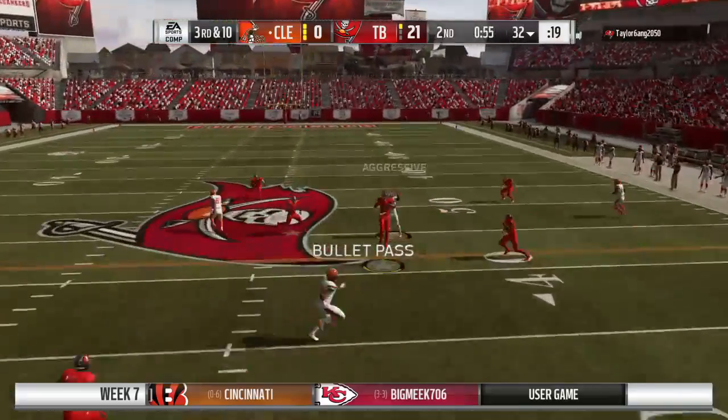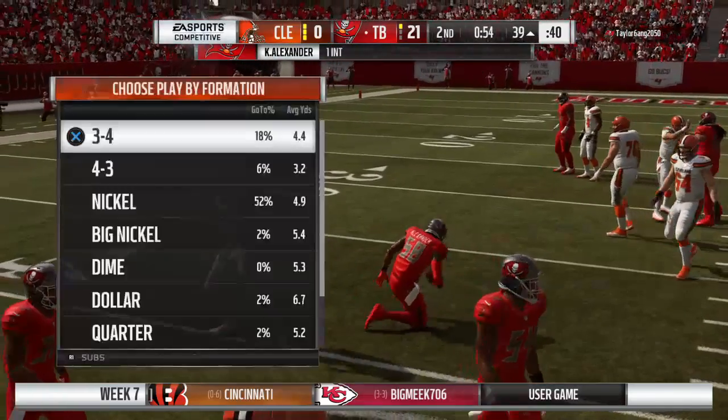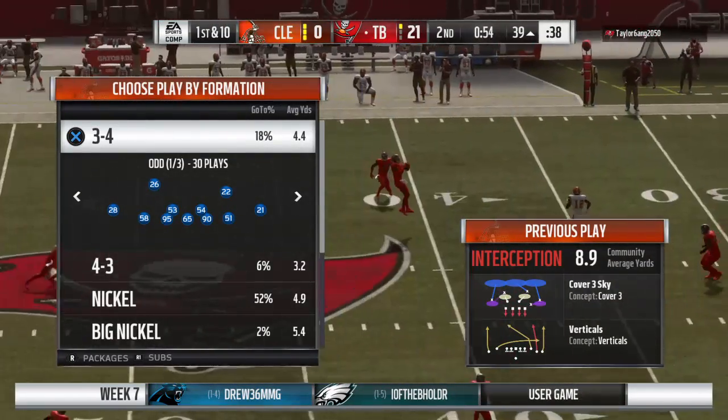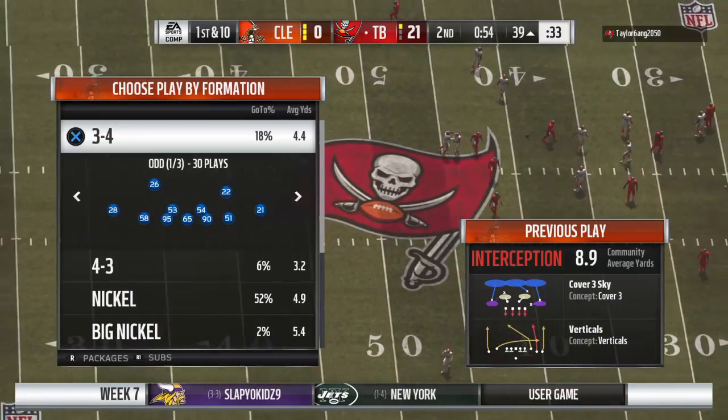Mayfield from the gun on third down. But his pass is intercepted for the 4th time today. Picked off by Quan Alexander. And his guys are going to take over at the 39-yard line.